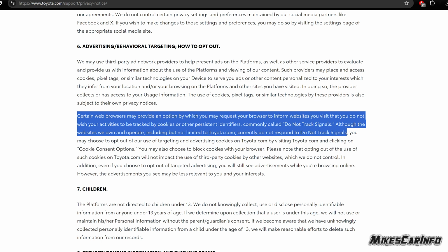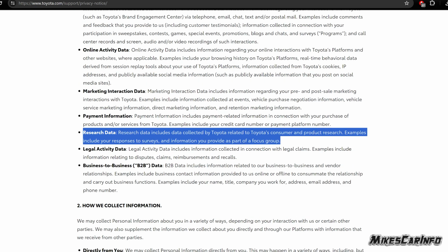Okay, so the use of data for research. Personal data collected by Toyota might be used for research purposes, which could involve analyzing your behavior, preferences, and other personal attributes. While beneficial for product development, this could raise some concerns about profiling and potential misuse of personal insights. So they're just going to basically use the term research to gain your information and use it in a way that benefits them, whether you like it or not. And also, of course, take that information, do the research, and then sell that research with your data and all that stuff to other places.